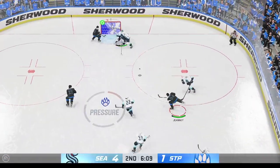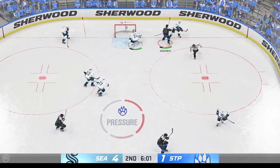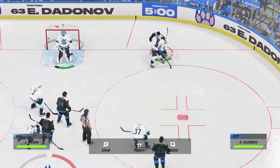It was tight to the crease. He got out and challenged right away to make the save. Puts it off the post. Grubauer's opted to hang on to the puck for a faceoff. And they're going to drop the mitts here.